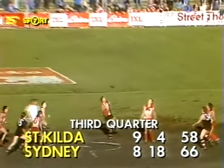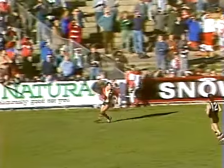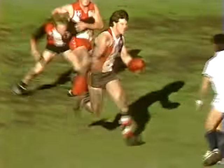So again, the Swans come clear with that timely goal by Bolton, 66-58. A great interception by Williams, and the ball goes forward again for the Swans. Sheldon does well out in front of his opponent and takes the mark between back pocket and half-back flank. Kicks the ball back into the centre. Player loose Coghlan. Handball on to Frawley.